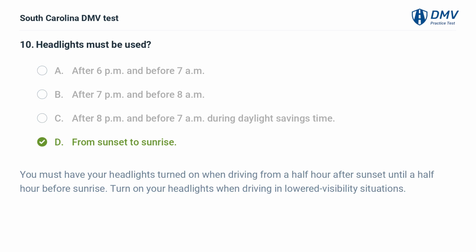You must have your headlights turned on when driving from a half hour after sunset until a half hour before sunrise. Turn on your headlights when driving in lowered visibility situations.